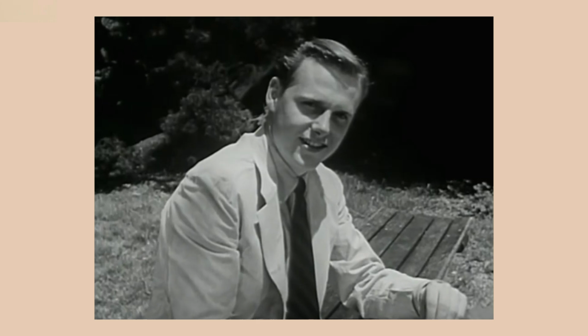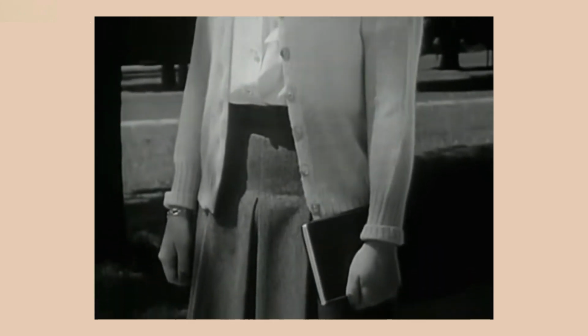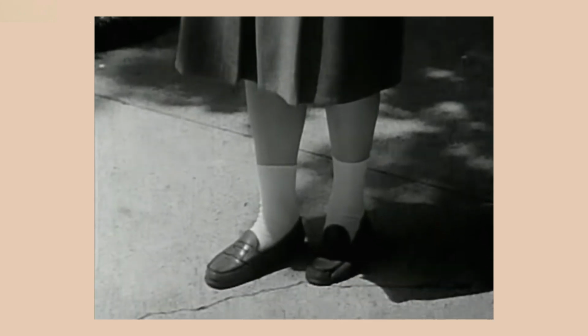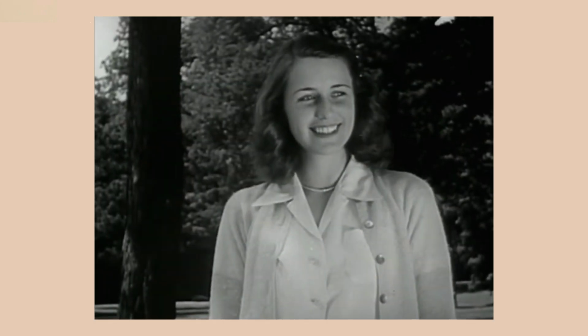Brother. Oh, brother is right. And now look at that blouse. And now look at the skirt. And the socks. Thanks a lot for helping us prove a point.